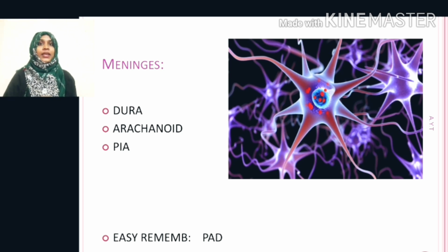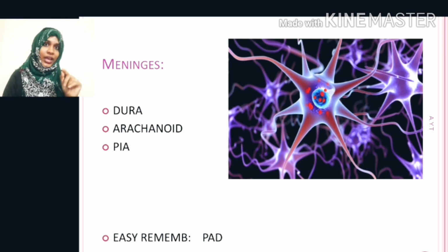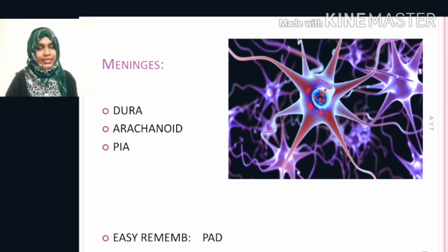Then the space between the dura and arachnoid is a potential space that will be opened during traumatic injury or head injury. That space is called the subdural space. The space between arachnoid and pia is called the subarachnoid space. In this subarachnoid space, you can see cerebrospinal fluid. Which is the innermost layer? Pia. For easy remembering, you can remember from inner to outer like PAD.